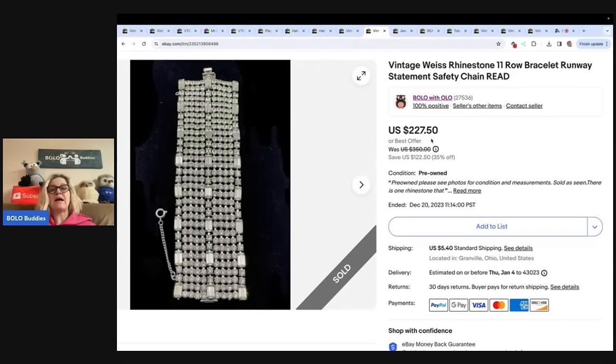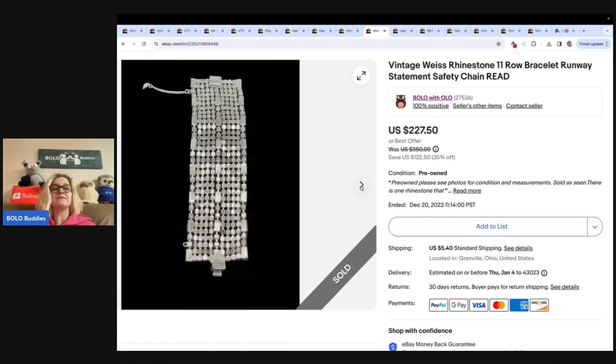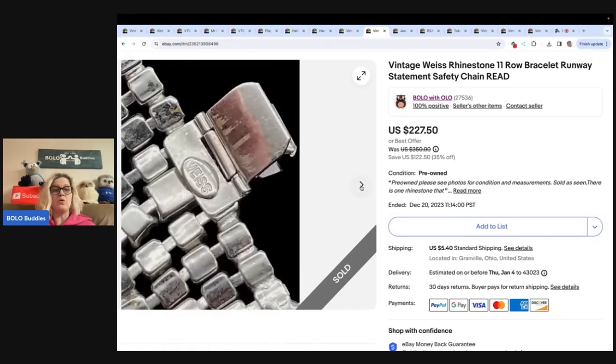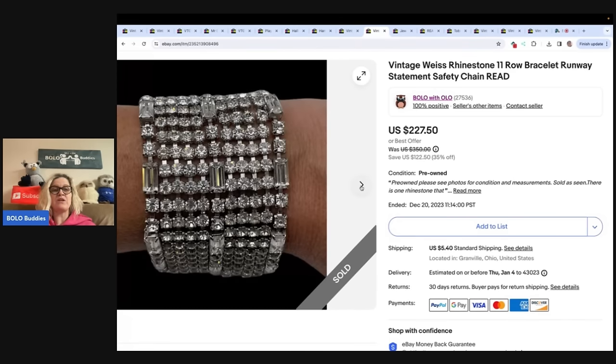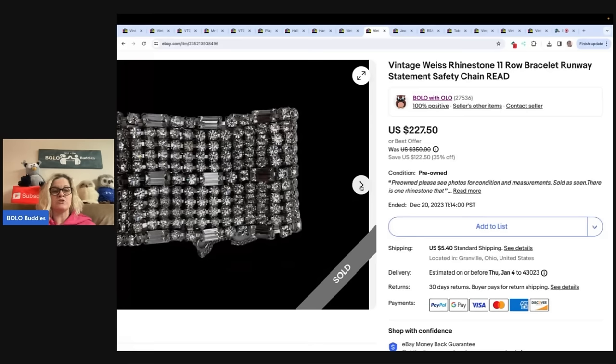Now this one is absolutely amazing. I was hoping to get more for it. I think I could have if I would have been more patient, but I'm not patient all the time. Somebody offered me $150 and I'm like, I'm going to take it. It is a Weiss Rhinestone 11 row bracelet. There's one rhinestone, and I think it's right there, that had a little bit of yellowing. Other than that, this thing was immaculate. Beautiful. Right there is your signature. $150 on this, and the buyer paid shipping. And I just think this is gorgeous.